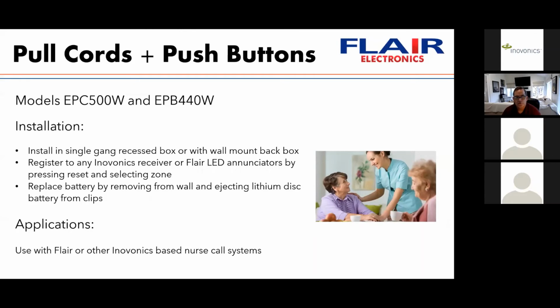For recessed units, just recess a single gang box in the wall. For wall mount units, we provide a little plastic back box that just screws to the wall with a couple anchors. Registering to an Inovonics receiver or LED annunciator is again very easy, just by pressing the reset and selecting the zone. And replacing batteries is super easy. These, as I said, work with our Flair nurse call systems or any other Inovonics-based systems.